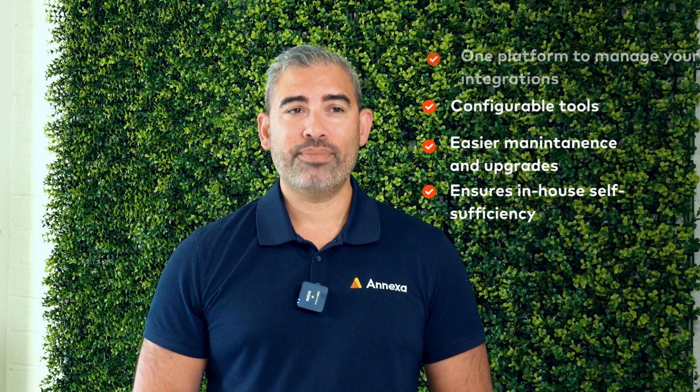It'll come with configuration tools that are really easy for end users to leverage. It makes maintenance and upgrades for your integrations much easier as it's all in one spot. Of course, there'll be data and security standards that are met and consistent across the board. And most importantly, you're starting to build that self-sufficiency within your business so you can support it long term.